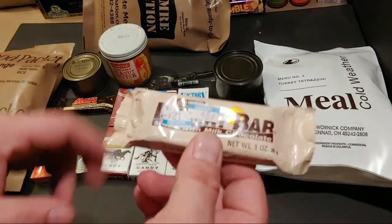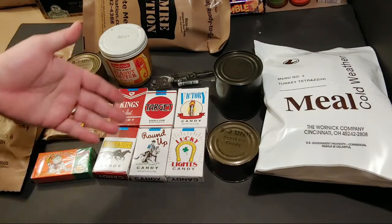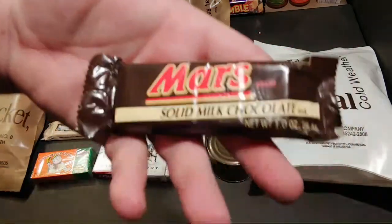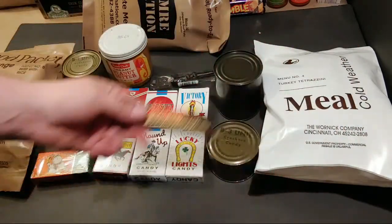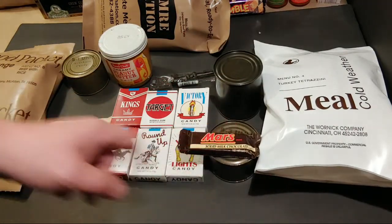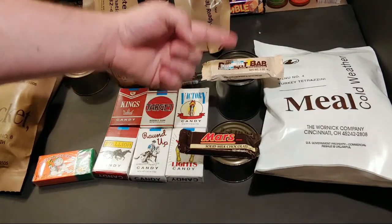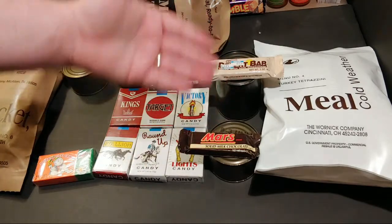I'm interested to see how these things have held up, and I would like to put a little bit of history behind this and a little bit of information. There's not much out there about the MRE Mars Bar. I'm not even sure if this one was the last chocolate bar made for the military, or if this was the last chocolate bar dispatched to troops. I don't know which one was last.